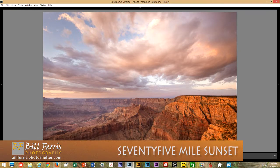Photograph number 3 is called 75 Mile Sunset. I took this photograph on May 25th, which was Memorial Day weekend last year. On that Sunday, I decided to drive up to the south rim of Grand Canyon to make a sunset photograph.